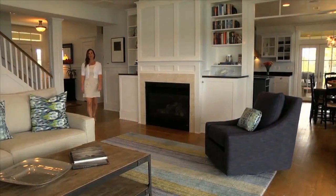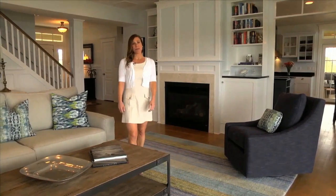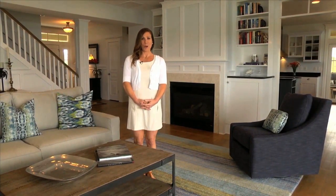With 6 bedrooms, 5.5 baths, and stunning ocean views, Summer Island remains one of Bald Head Island's premier properties.